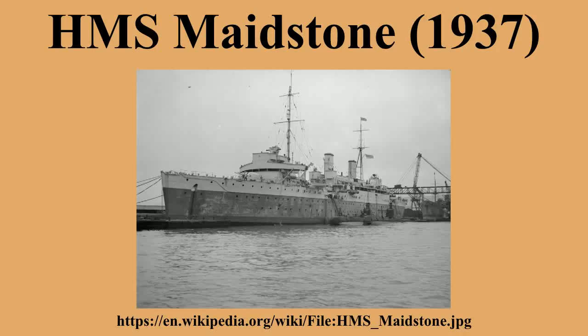HMS Maidstone was a submarine depot ship of the Royal Navy. Facilities. She was built to support the increasing numbers of submarines, especially on distant stations, such as the Mediterranean and the Pacific Far East. Her equipment included a foundry, coppersmiths, plumbers and carpenters' shops, heavy and light machine shops, electrical and torpedo repair shops, and plants for charging submarine batteries.